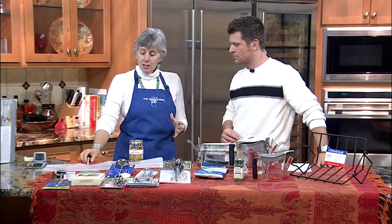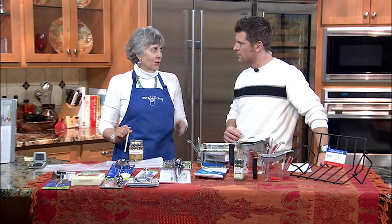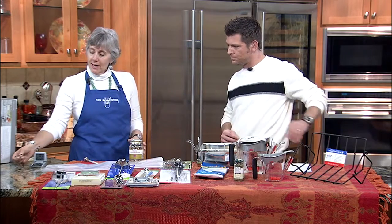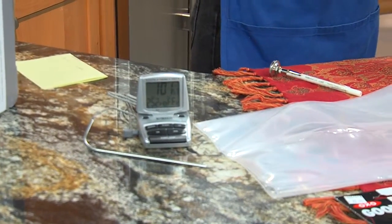So you're going to take an instant read thermometer, stick it in the turkey, get a reading, and then take it out of the turkey. You're not going to leave it in. Unless you have the probe, in which case this has a probe that goes into your turkey. It has a cord that snakes through the oven door. Close the oven door around it.